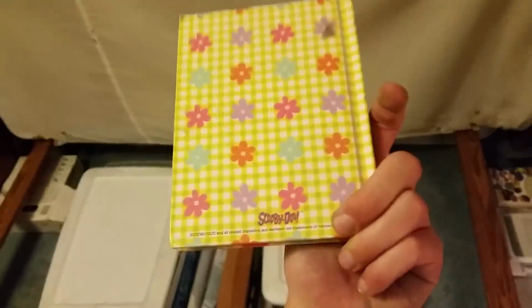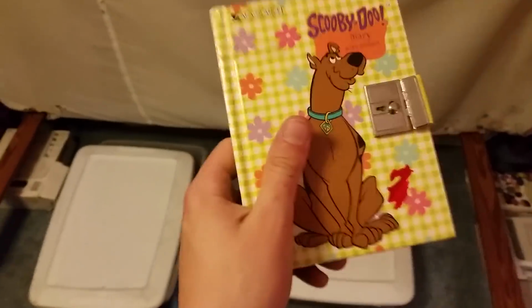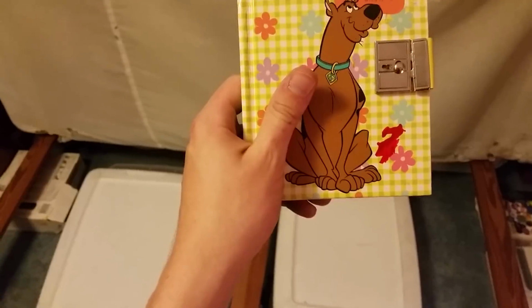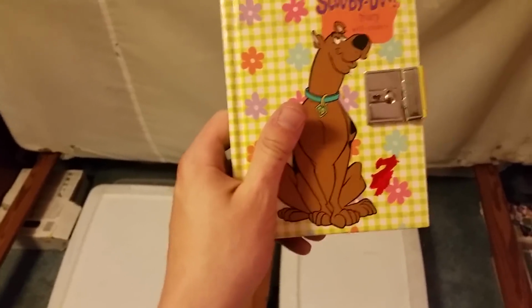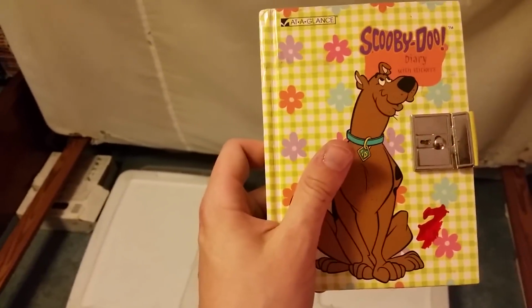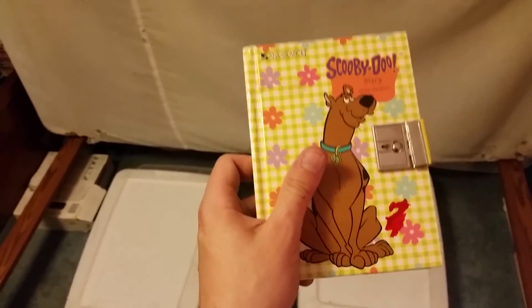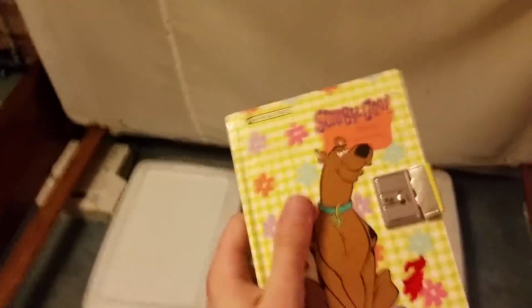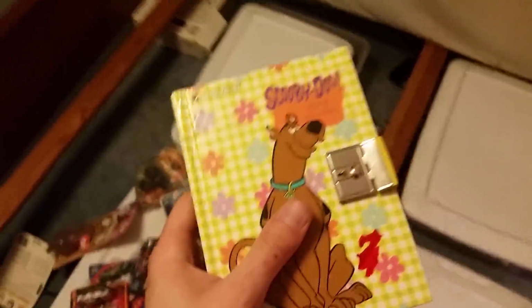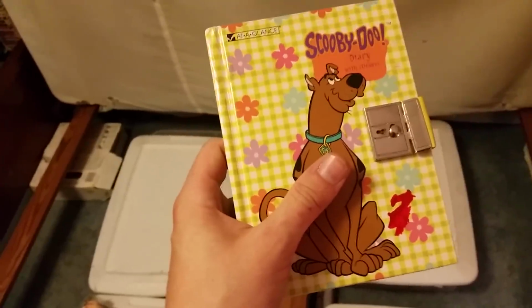So we have that, and we also have over here, I found this amidst the dust, this is my old diary or journal. I don't really care what you call it. It's what I used to write down my thoughts when I was like 6. I'm a big fan of Scooby-Doo, if you can't tell. I still am. I watched an episode the other night. It's a cool show. I like Scooby-Doo. Scooby-Doo, fuck you! That should be the new series. It would probably be more entertaining than the newer stuff they're putting out.